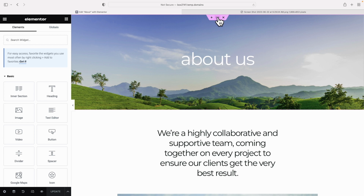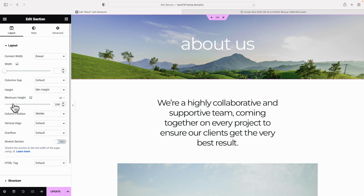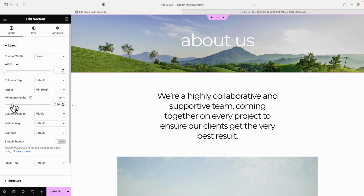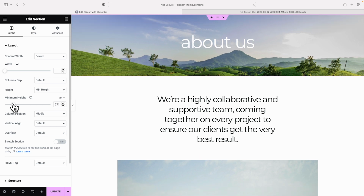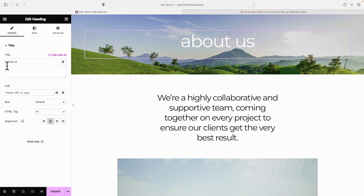So what I'm going to do is just click on the section, and then under Layout, here's where you control the height. So you just drag it to wherever you want it to be. Like I think something like this feels a little more appropriate. It doesn't make people scroll down quite so far. And then of course, you know how to change the text. You just click on it and then change it right over here.